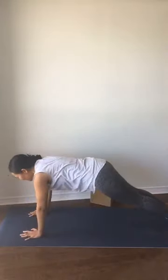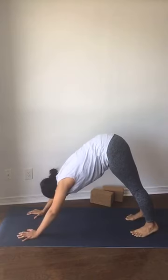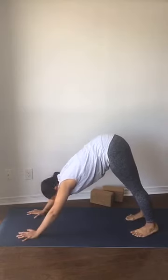Inhale, onto your belly. Baby cobra, just lift the head, neck, and chest. Exhale, press back, and come into your downward facing dog. Breathe in and out. Inhale and exhale.